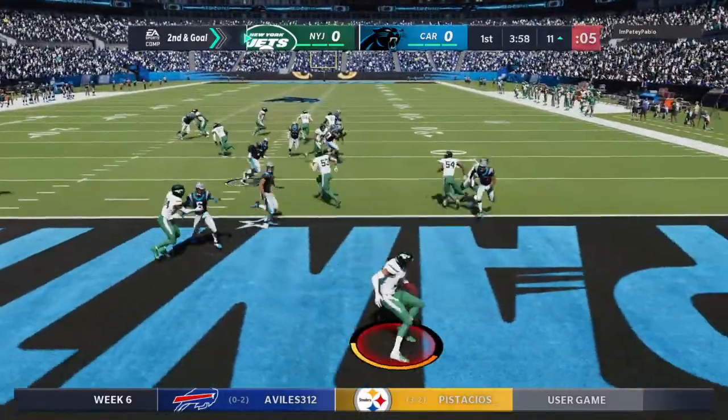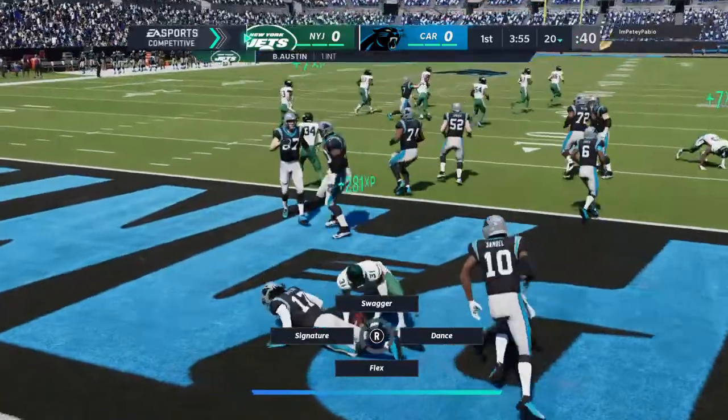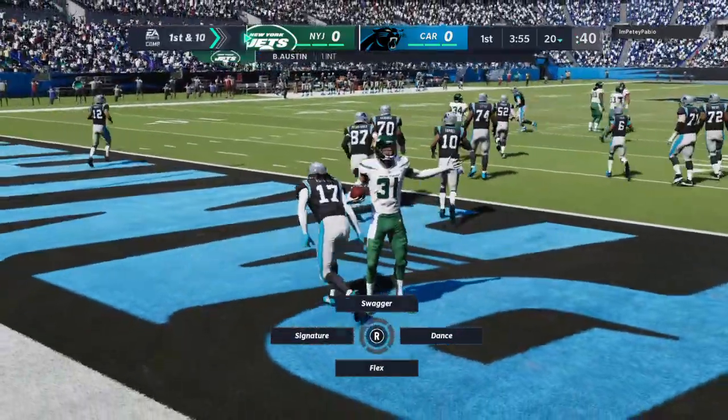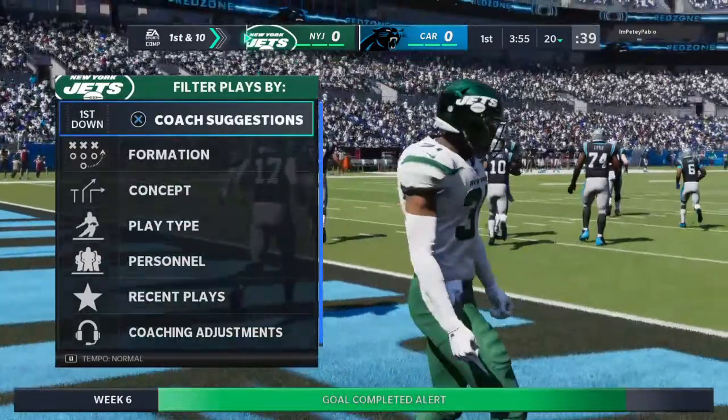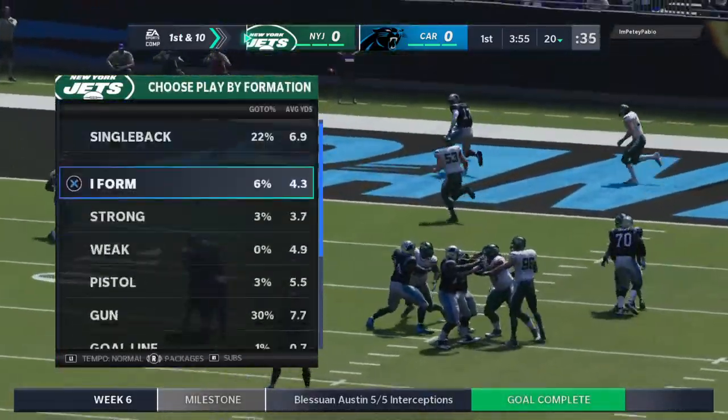Intercepted. Picked off by Blesson Austin. And a big turnover there as his guys will get the football back. So far this season, this defense has had their issues against the pass, so that's a great sign for them to get the early pick.